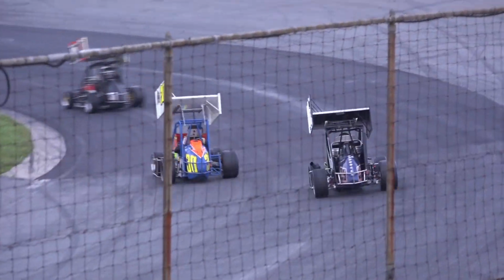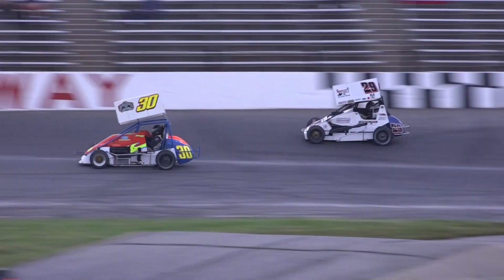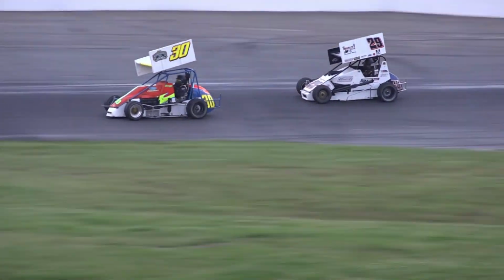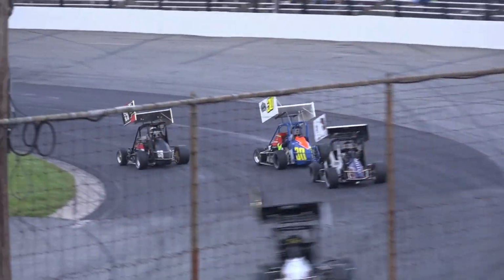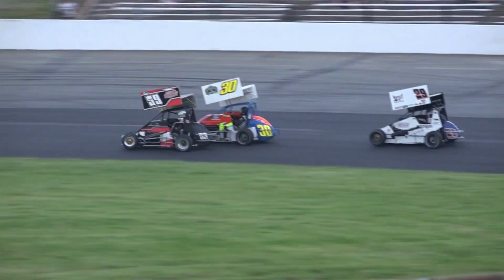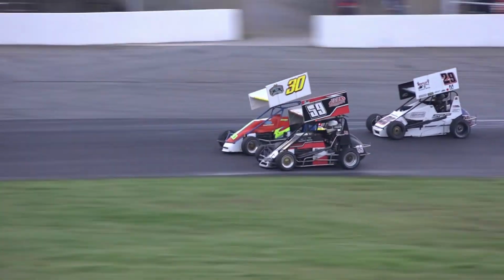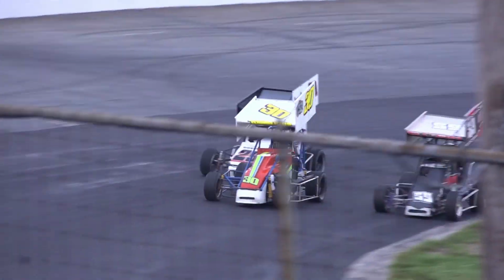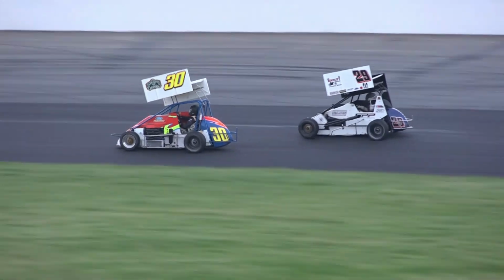Here is Jake Trainor eyeing up Paul Scally, going to try and pin him with a lap car in front of him. Scally will go to the outside of Braden Egan's number 51, and Trainor was hoping to use that 59 as a pick, but that's not going to happen as Scally's on the outside of the 59, but Jake Trainor is all over him in a great battle for the lead.